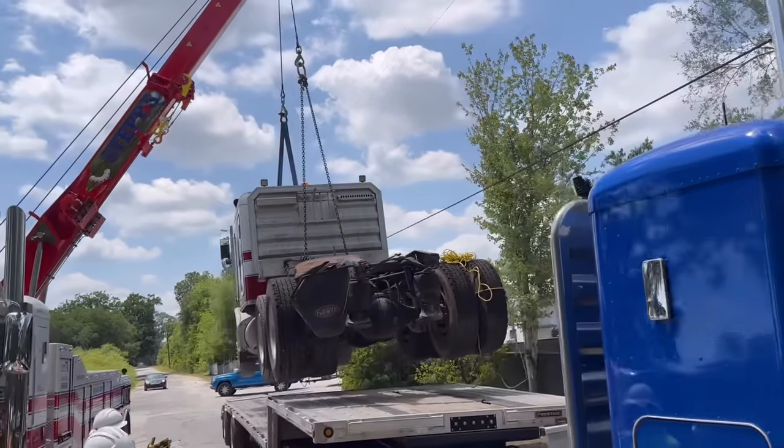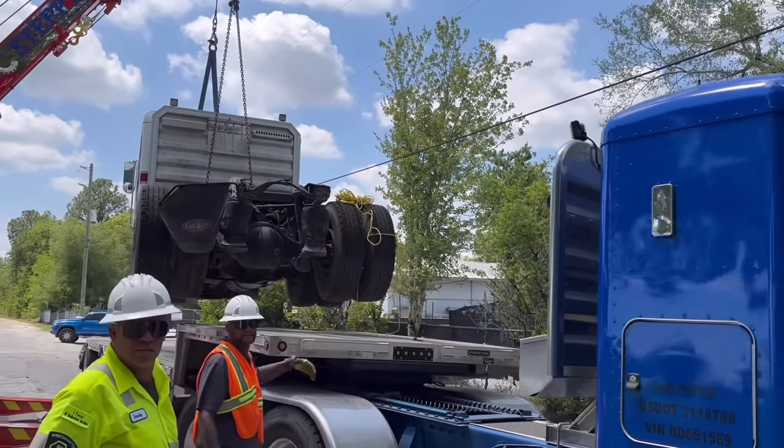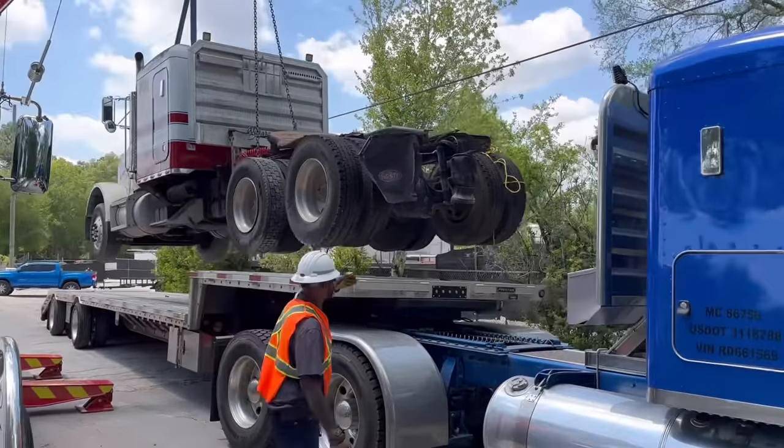Just get under and he'll get it square on the trailer. Hey, that's why that ain't hold. Probably want to look and see what he wanted out of the trailer.